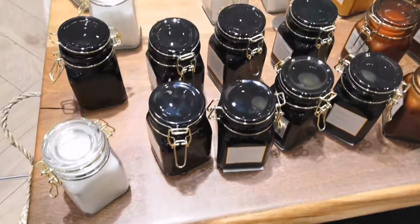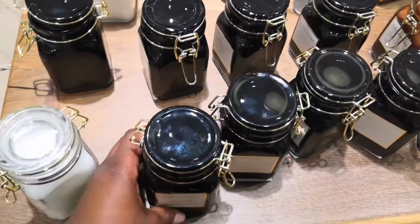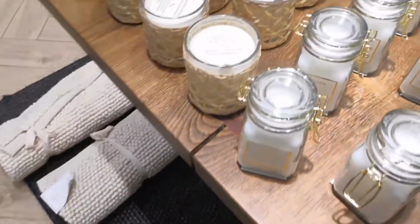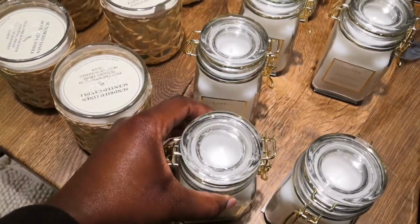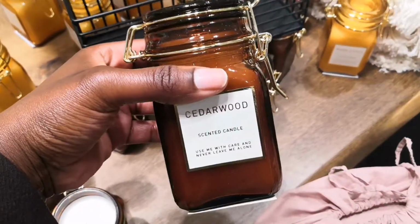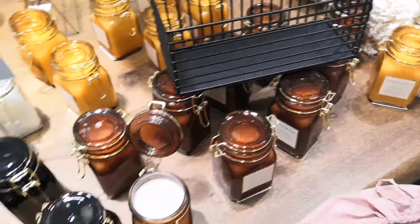So the first thing that I came across were these beautiful scented candles in these beautiful jars, and they're all for $6.99. They had a variety of flavors. So they had the mahogany flavor and they had this beautiful cotton flavor. They smell so good, you wouldn't even believe it. And they had this cedarwood flavor as well. So absolute bargain for $6.99.